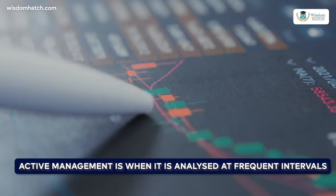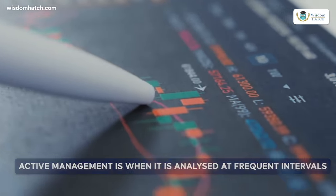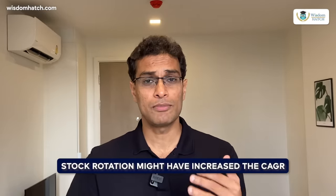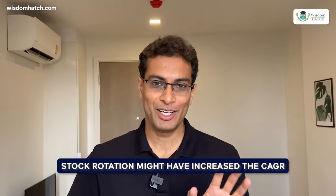Active management means that I analyze it roughly every 10-15 days, like I do with my own portfolio. My portfolio is much bigger, and I am not comfortable revealing that. But I can reveal all of my wife's portfolio here. I have taken permission from her. So she's okay with it. In that sense, I have not actively managed this portfolio. If I were to actively manage it, the CAGR would have increased a lot because I could have sold some stuff and rotated it into better opportunities, the way I keep telling you guys.